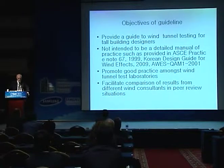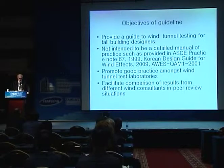And wind specialists who are knowledgeable in the field already have some standards that they can go by, such as the ASCE practice note published in 1999. Here in Korea there's a design guide for wind effects. There's an Australian guide, and I understand there's also a guide in Japan. Also, another objective would be to promote good practice amongst wind tunnel test laboratories. And coming from our original meeting, to facilitate comparison of results from different wind consultants when they're doing peer reviews.